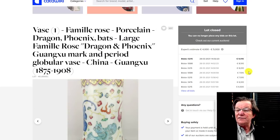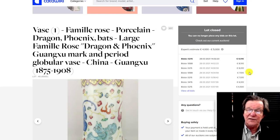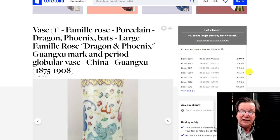And it ended up selling for 9,000 euros or about 12,000 US, more than double its estimate. Again, smart estimate. Very, very reasonable. Blew through it like Sherman through Atlanta. That's the way you want to do it.